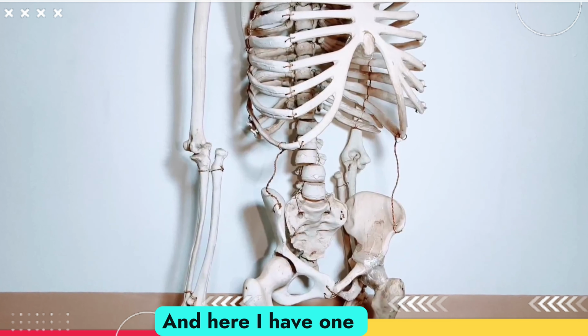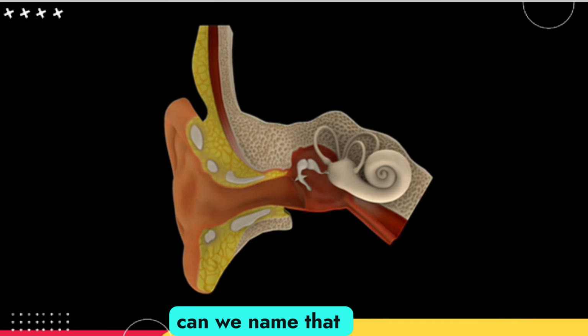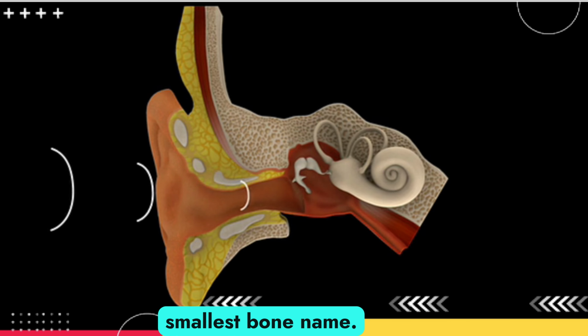And here I have one question. The smallest bone found inside the ears, can we name that bone? So try to name the smallest bone.